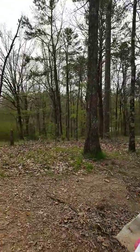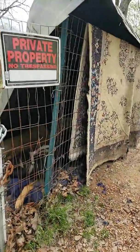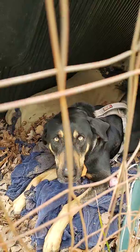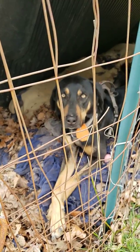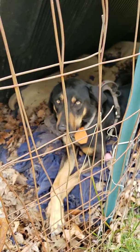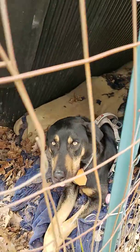And this is the county. And anyway, and there's Sam in his house. Look, I'm gonna get Sam in his house. Hey, Sam. He loves his house. He lays in his house a lot. He loves to lay in there. And he's got it fixed so he can look out. Look at him cross his paws. That's a Doberman thing he does. He crosses his paws, and he's got his tags, his rabies, and his flea tag, and all that on.